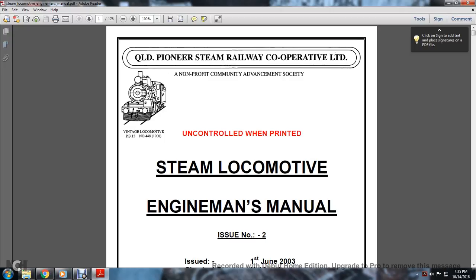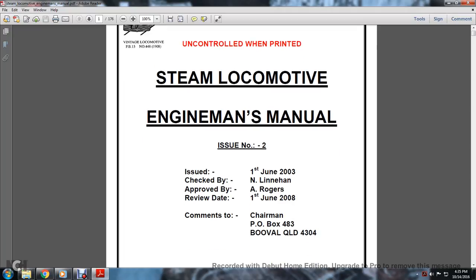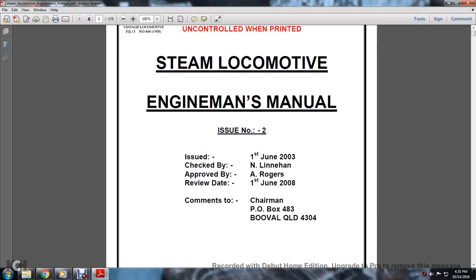Cooperative Limited, Nonprofit Company, Advancement Society, uncontrolled when printed, Steam Locomotive Engine Manual, issue number 2, issued 1st June 2003, checked by Anna Line and Hannon, approved by A. Rogers, review date 1st of June 2008. Comments, Chairman, P.O. Box 483, Beauville, QLD 4304.